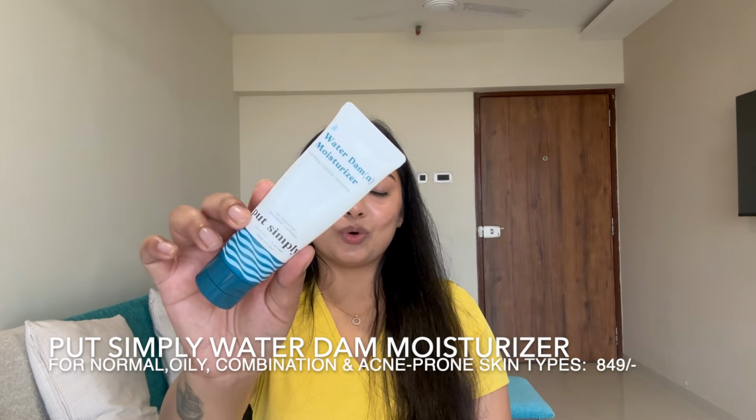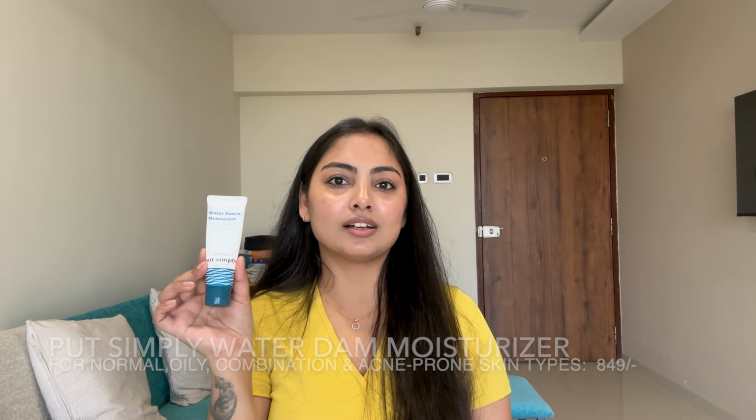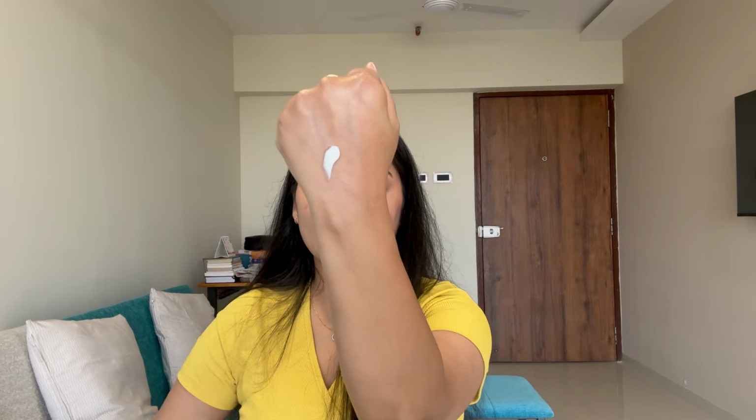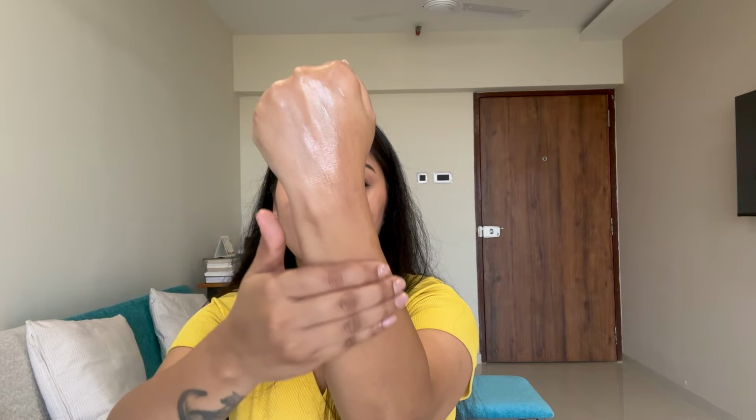Next one is the Water Dam Moisturizer from the brand Put Simply. Now again, this is a Korean brand and they have got Cica panthenol in it, which is an extremely calming and soothing ingredient, and they have niacinamide and shea butter, which is going to help you moisturize your skin. The texture of this product is extremely lightweight. The oily skin type people are going to love this moisturizer, and because of the ingredients present in it, it is not just nourishing but it is also soothing and calming.